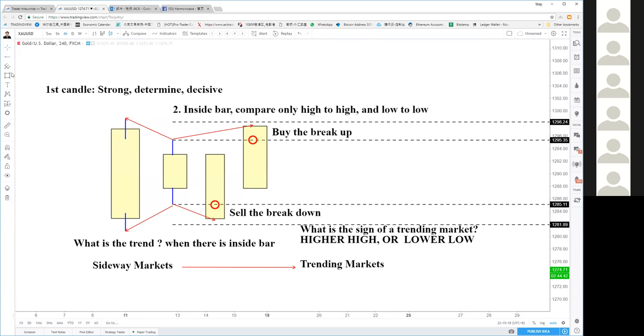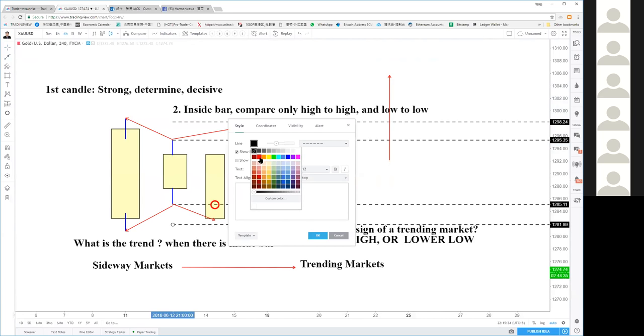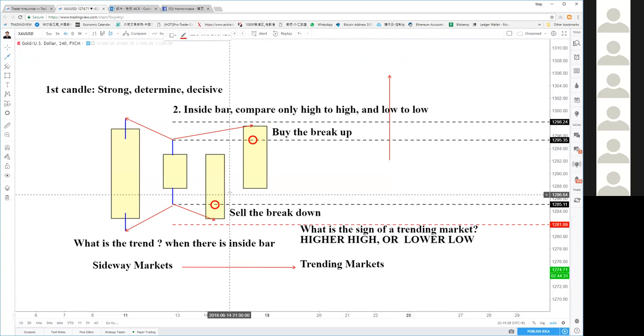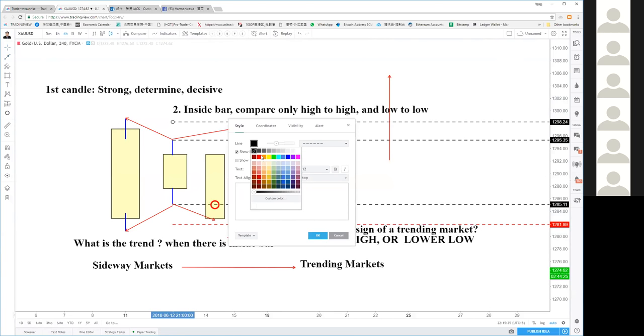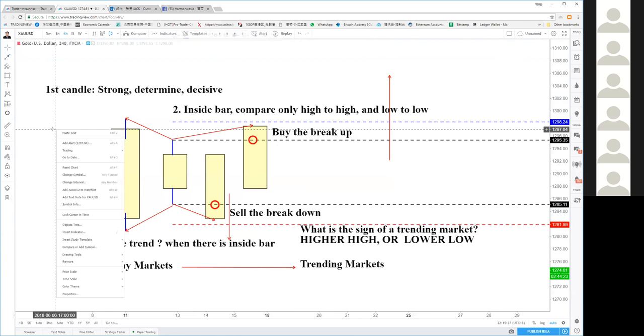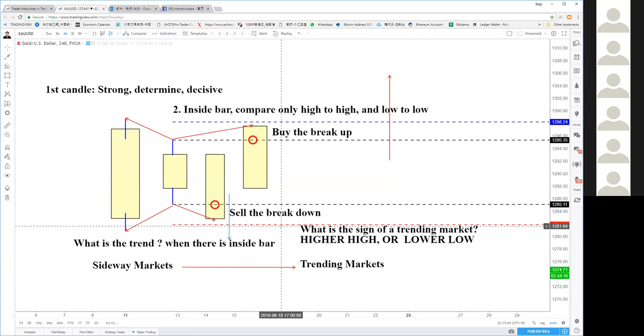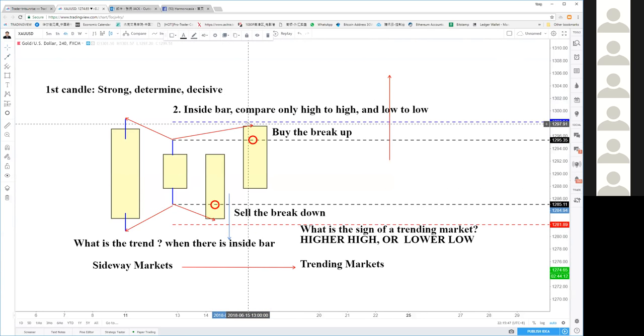If you trade a bullish breakout here, your stop loss should be below the inside bar. If you trade a sell here, I make this blue, your stop loss should be the blue one. I have already told this many times, all right? You sell the breakdown and you put your stop loss on the other side.